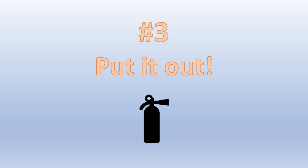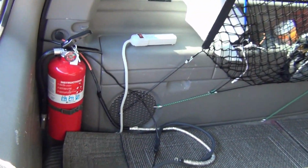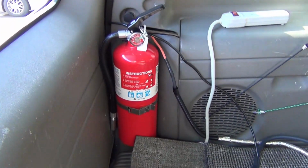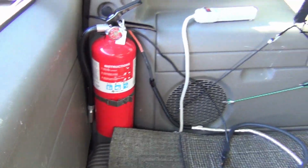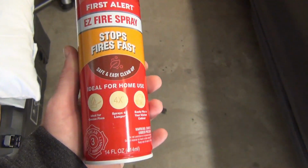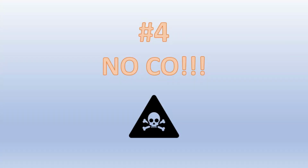Number 3, put it out. Fire is probably the number one risk while camping. I have a fire extinguisher permanently mounted in the back of my Suburban. It can be easily accessed while both in and outside the vehicle. I check to make sure it is charged, and I know how to release it from its mount and how to use it. I also keep a can of fire spray in my kitchen bin so it can be easily accessed while cooking.